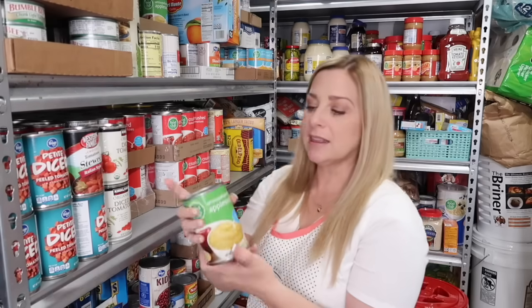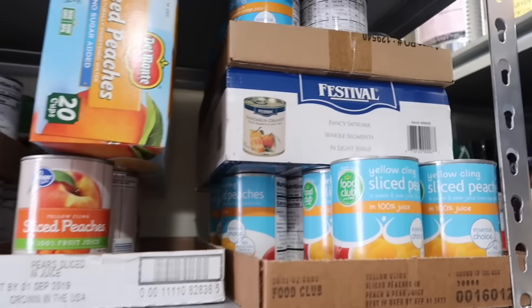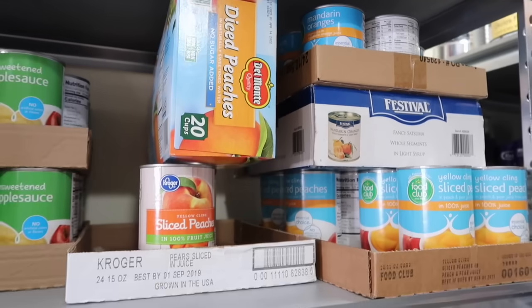Let me share with you some options for fruit. I like to get the unsweetened applesauce. Applesauce is also good to use if you don't have oil when it comes to baking. So I like to keep applesauce on hand. Here are the last of the peaches and the pears here from the last case lot sale. As you can tell from when I first stocked up, we are running low.